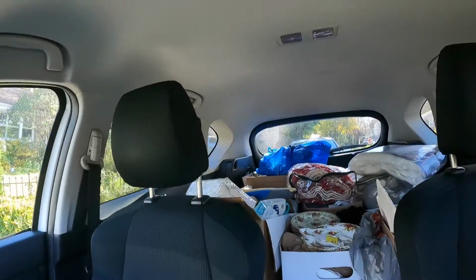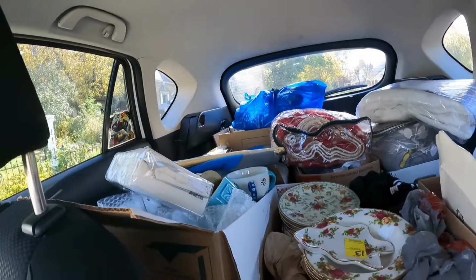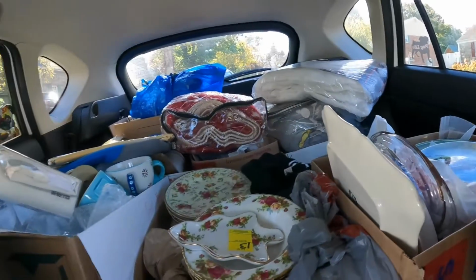But I guess it's kind of with anything. With auctions, you do get a percentage of just junk that you have to get rid of. So anyway, yeah, this right here, I'll show you. This is the back of my Mazda right now.